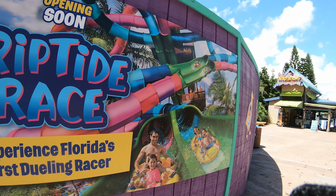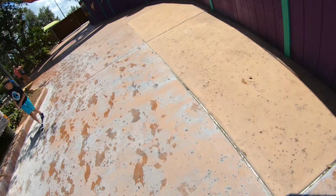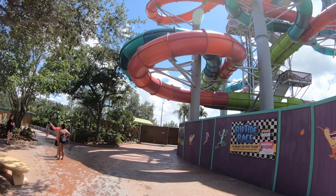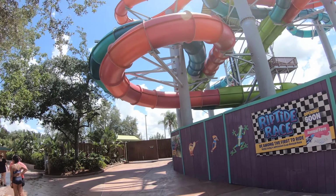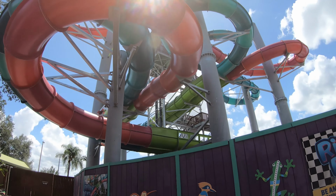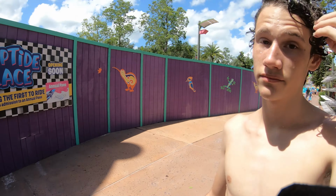Florida's first dueling racer. It looks really fun. I'm really excited for this thing to open. I think this is gonna be a good recovery after Kari Kari Curl. But it looks good. I can't wait for this thing to open, honestly. It's gonna be good.